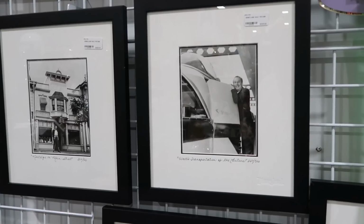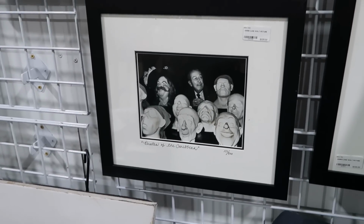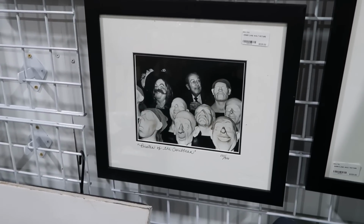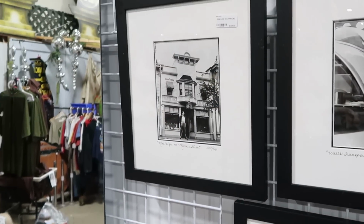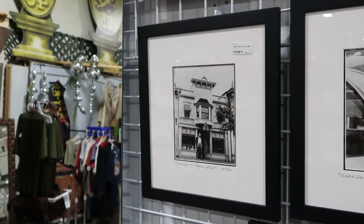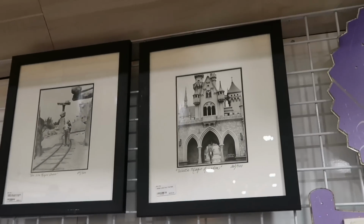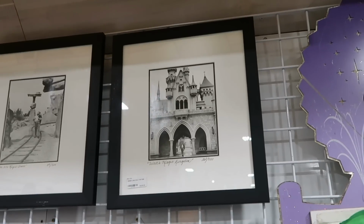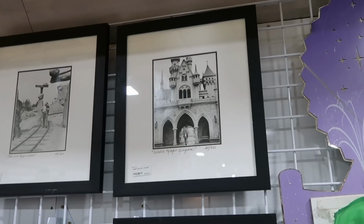Number 227 of 500. And then this one over here, you have Walt Disney with all of the Pirates of the Caribbean, 177 of 500. Holy moly. Like, look at this. You got Walt standing in front of one of his stores there, Novelties and Souvenirs, number 304 of 500. Then Walt's Magic Kingdom. Like, seriously, you have Walt at the Magic Kingdom. It says number 268 of 500.